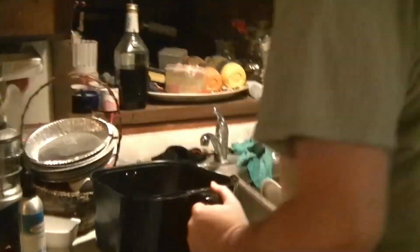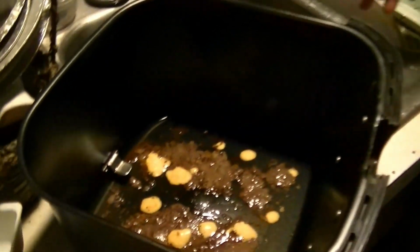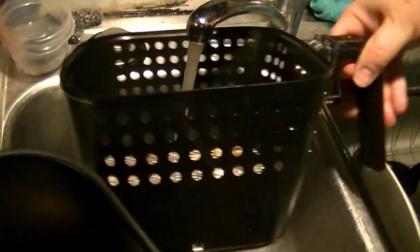Okay, let's go ahead and rinse these off. And be careful, it's going to be very, very hot. It's one of the downsides to cooking with something like this. You're going to make a mess, but you're going to have to clean it for multiple items. But I wanted to show you how an entire meal is cooked in one of these things.